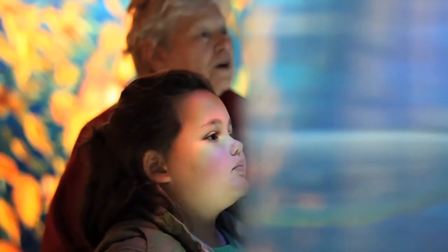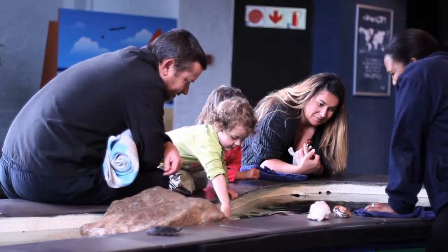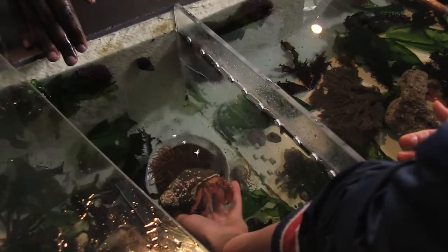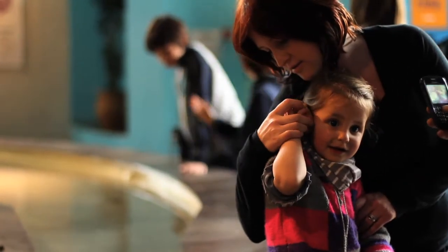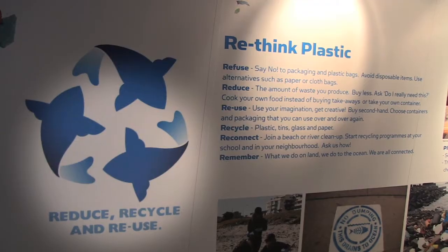So what we're all about at the aquarium is education. We strongly believe that the best way to impact on our environment is to educate the general public members and our visitors as to what the sea is all about and what we do in the oceans, or the impacts that we have on the oceans.